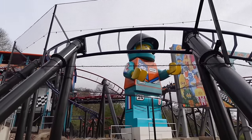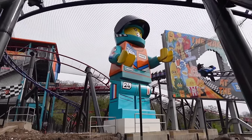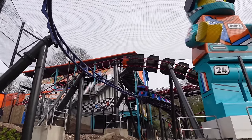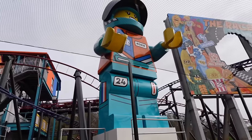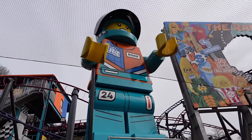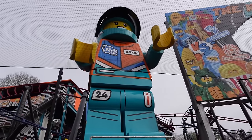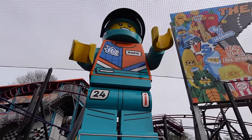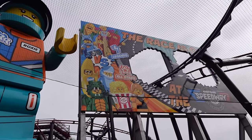Some more great views down here on the pathway. And normally this won't be part of the queue line, obviously it is at the moment with it being opening day. It's very busy. Good views. There's Roxy. Normally you just walk down here and be able to get some good close-up photos with Roxy. Shame they've got the net in front, but obviously the track does run over the top just here as well. And then you've got the billboard just off to the side.